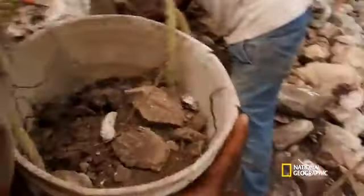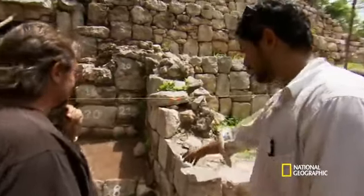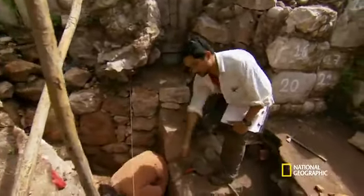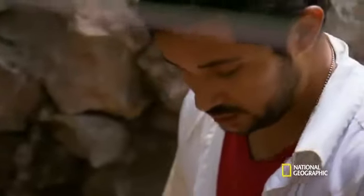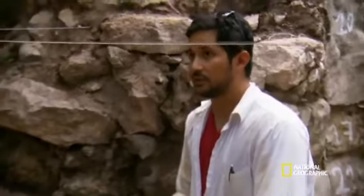And when they dig under the base of the pyramid, they find something even more out of place. The foundation of an ancient building. This full level went back like this. This structure is completely new. It consists of several steps in a talud shape. Do you have an idea of when this might date to? 400, 500. Wow.